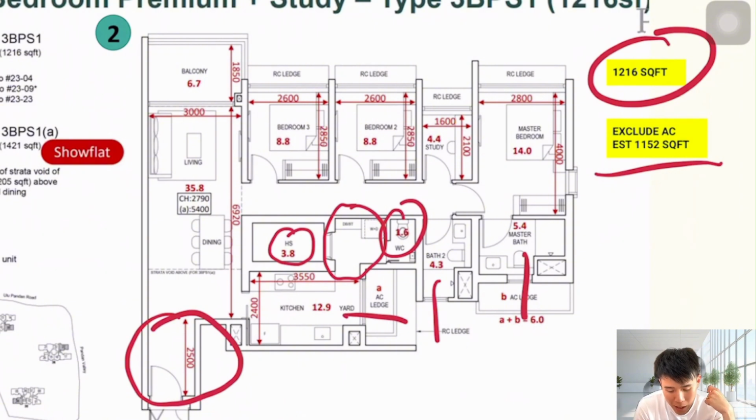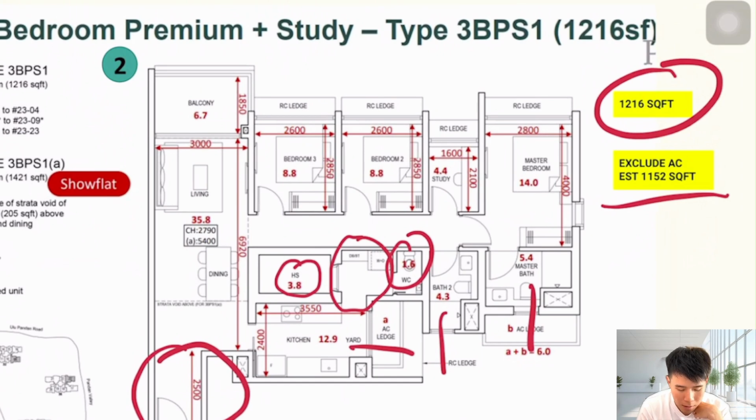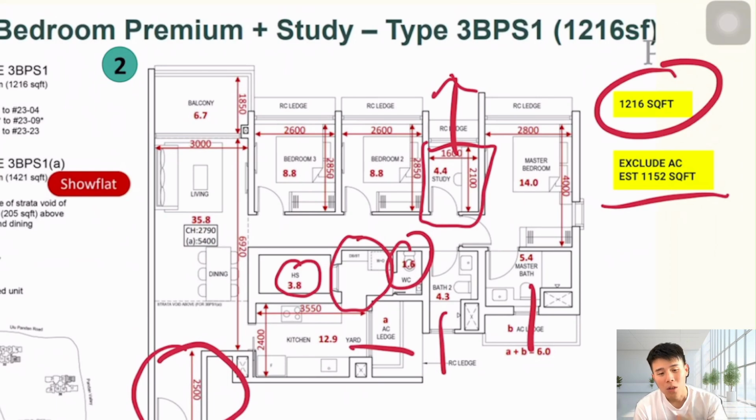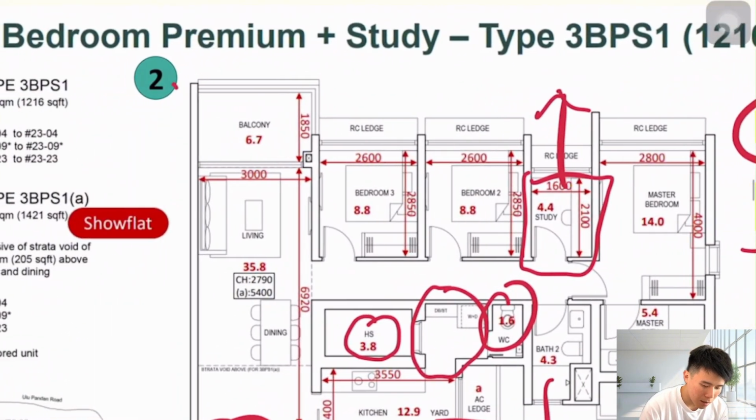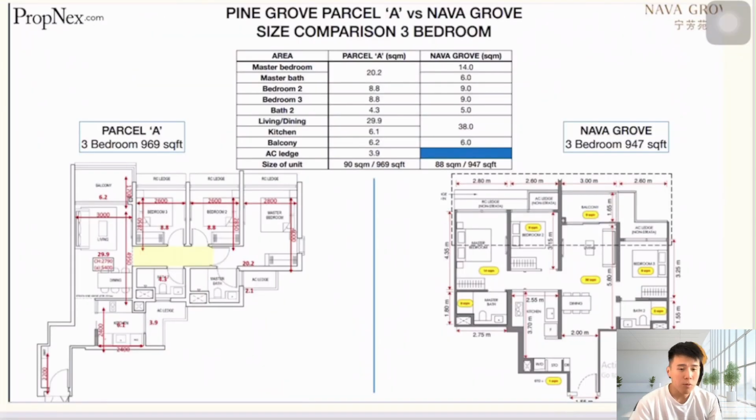But one additional thing I like about this unit type is that they have the study area here, and it has a window. Sometimes they have a study area which doesn't even have windows, so I really don't know if you can still call that a study area. It just feels like a possible storage area. Then here also the balcony area, you can see only about half of it has the view. This side doesn't have the view because it's blocked, and this side has a smaller portion that is unblocked.